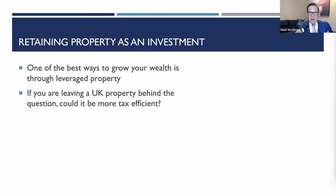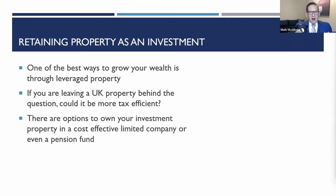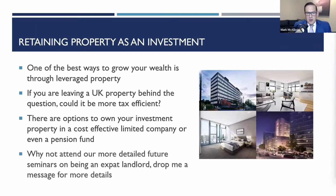And there are questions about, can you make it more tax efficient? Yes, you can. There are options to own investment property in things like cost-effective limited companies, or even a pension fund. Why not come along to one of our more detailed seminars in the future, or drop us a message, and I can give you a little bit more of an idea of how we've helped dozens of expat landlords structure themselves effectively to be back in South Africa.